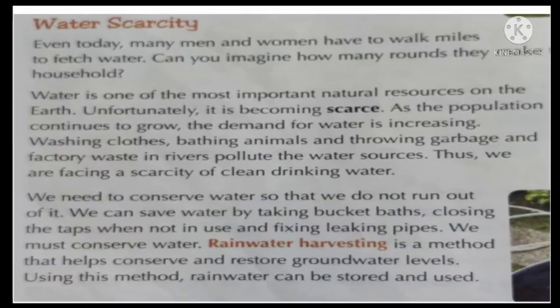Next is water scarcity. Even today, many men and women have to walk miles to fetch water. Can you imagine how many rounds they make to fetch water for an entire household? Water is one of the most important natural resources on the earth, but unfortunately it has become scarce. Why? Because our population is increasing and there is wastage of water. The demand for water is increasing.